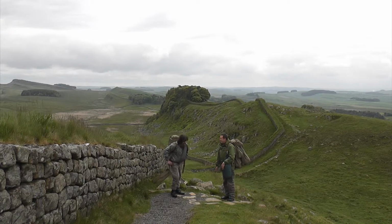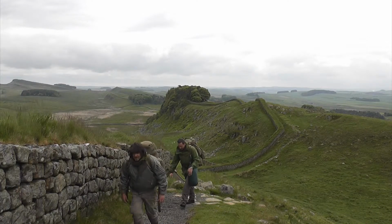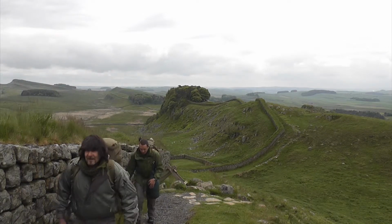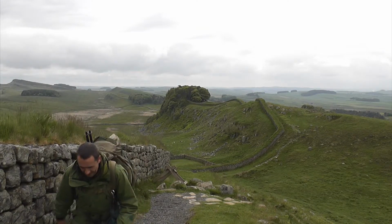I know it looks bad. Here's Paul carrying everything, including his kitchen sink. All I can say is, thank God for that Sherpa team that's carrying all my camera equipment.